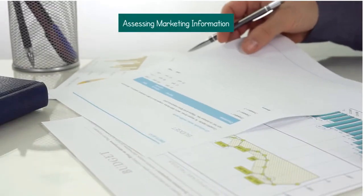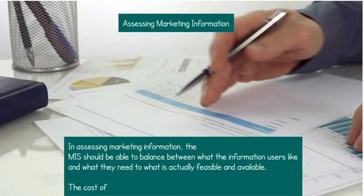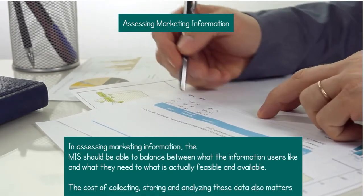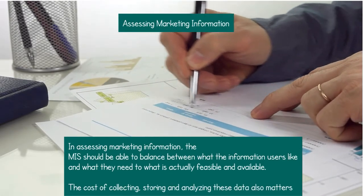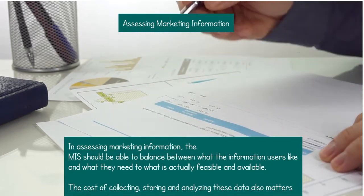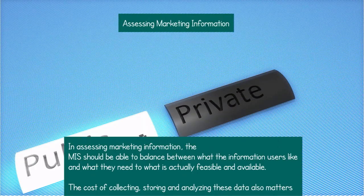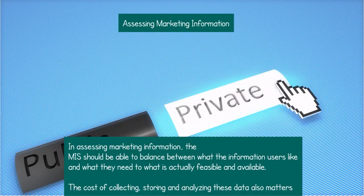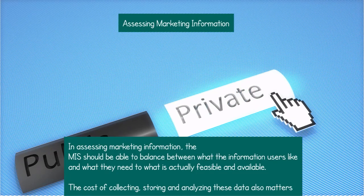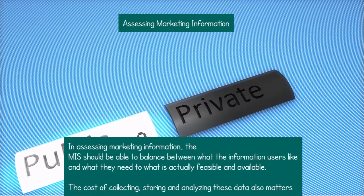A good marketing information system balances the information users would like to have against what they really need and what is feasible or possible to get. For example, information about competitors is very important, and marketers always want to know what their competition will do. However, there are certain laws and limitations as to what kind of information can be taken and how.